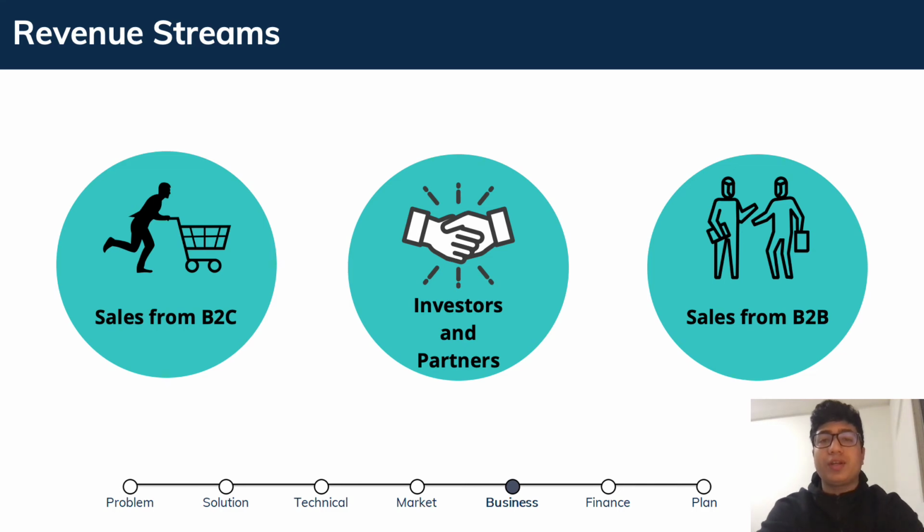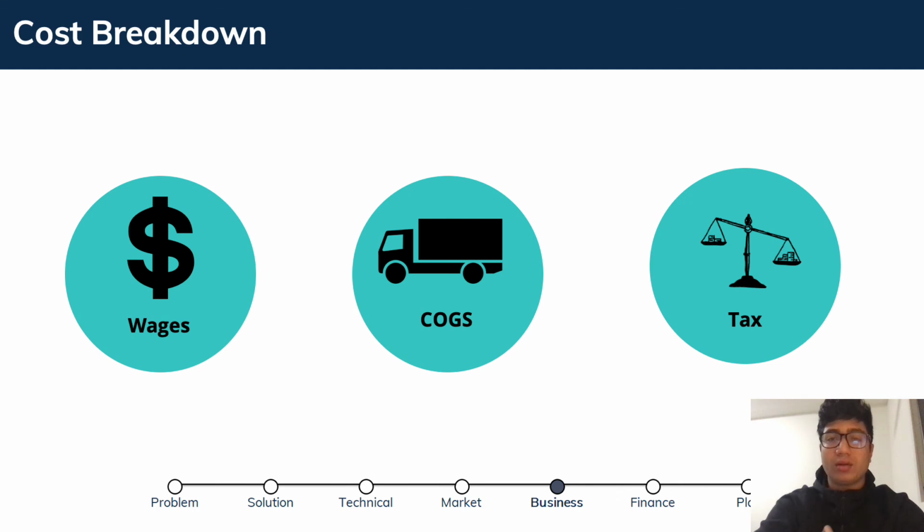As we can see, Fit Energy will have several possible revenue sources. Firstly, we'll generate revenue from sales to customers. We'll also aim to sell our product to other businesses such as gyms. Apart from that, we expect to generate revenue by attracting investors and also by entering into partnerships with other companies. The main costs of our business would come from the costs of goods sold. For example, we would have to purchase steel and other equipment in order to manufacture our product. Other costs would include salary paid to the employees and also taxes paid to the government.